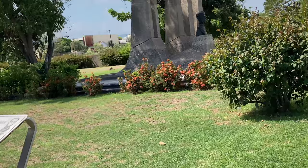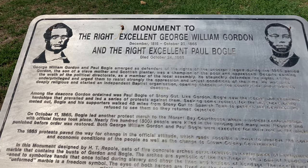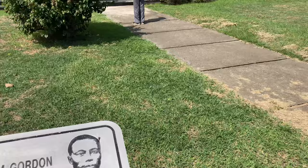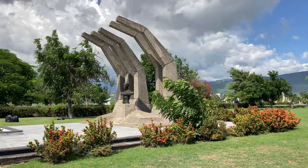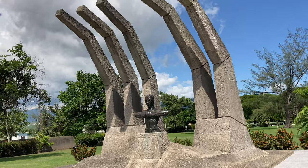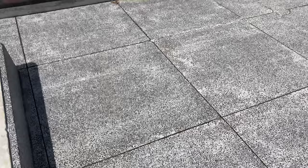This one, the Right Honourable George William Gordon. Paul Bogle is also buried here. Paul Bogle, for the abolition of slavery. Gordon. And this is Paul Bogle. I think Paul Bogle. Yeah.